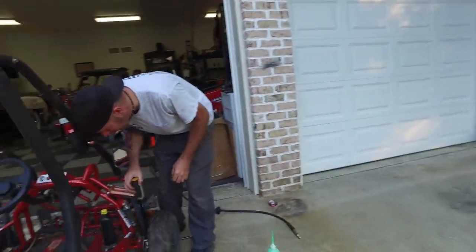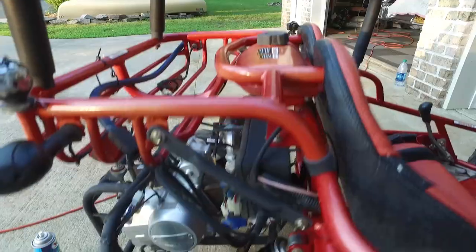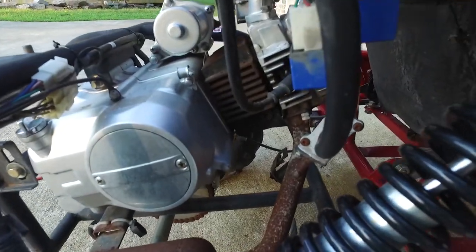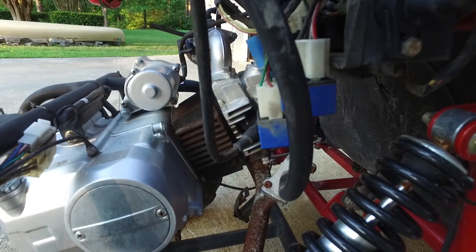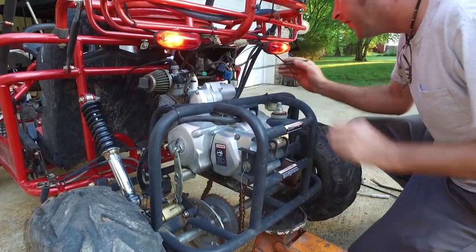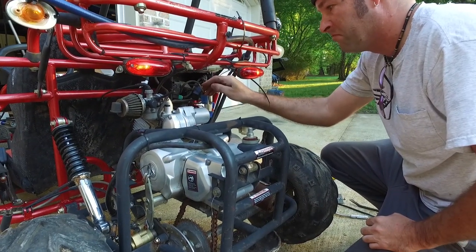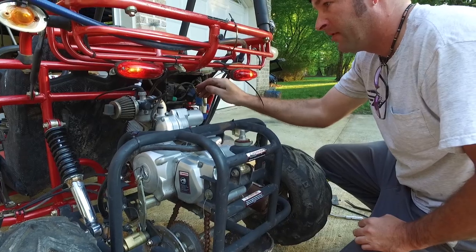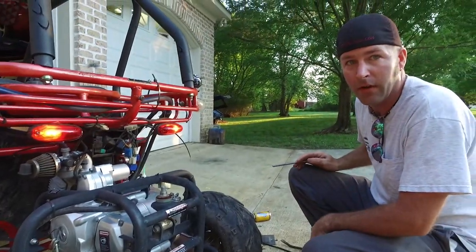About to take this other stuck caliper off so we can spin the tire. I got the spark plug in there with the Yoo-hoo can as a shim, a spacer. I want to hear this puppy fire. Wait, does it have gas in it? Did you put starting fluid in it? No, I didn't put anything in it yet. I just wanted to hear it turn over.